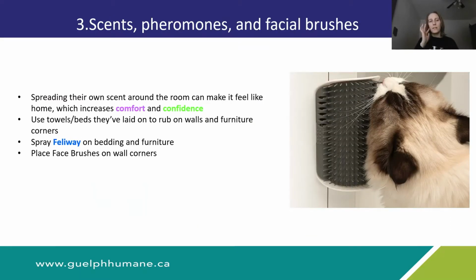Scents, pheromones, and facial brushes. By spreading the cat's own scent around the room, we can make it feel more like home in that room, and that can increase their comfort and increase their confidence.